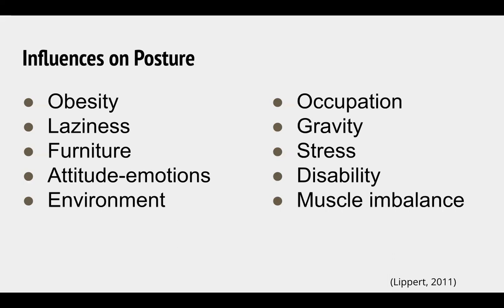Also, your occupation may influence your posture. If you are sitting at a desk all day staring at a screen and your positioning is not ergonomically correct, that can cause a lot of strain. Also, if you have a job where you are bending over or picking things up all day, not maintaining good posture when squatting down or bending over can also have an influence on your posture.